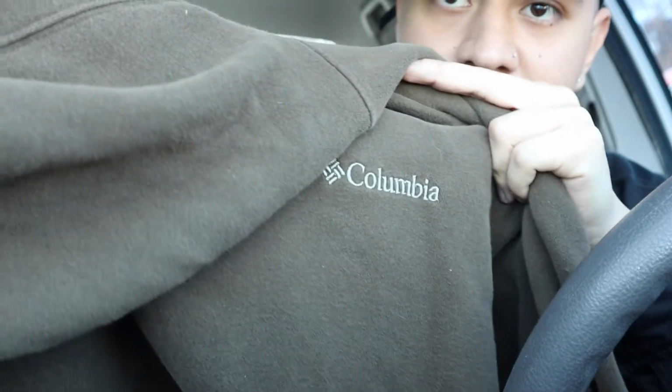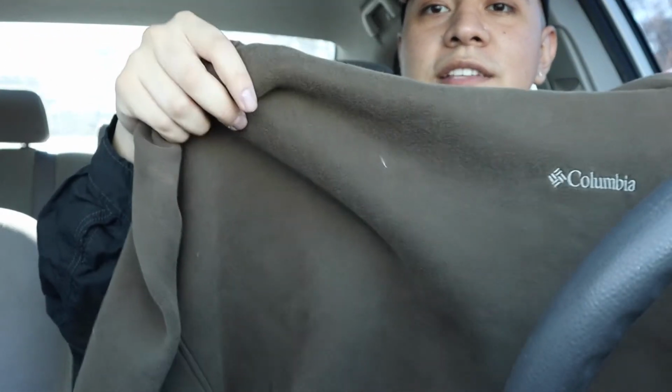We also got this chocolate brown Columbia jacket. I don't know if you guys see that. Real crispy. I'm actually a really big fan of this one. It's a double XL. Hopefully it gives me that oversized fit. If not, it'll be a great giveback. Sell it to Play-Dohs or something.